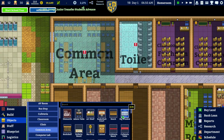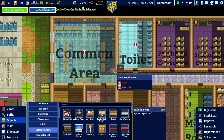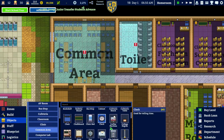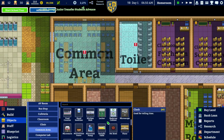Some extra bits and bobs. We've got windows. Right, yeah, like a bulletin board. That might be quite useful to have. We'll pop one of those just there. Maybe one on that wall. Some bulletin boards. A clock, that might be sort of useful. We'll have a clock up in that corner. Don't want college degrees or anything pointless like that. They're not going to want to show those things on the wall.